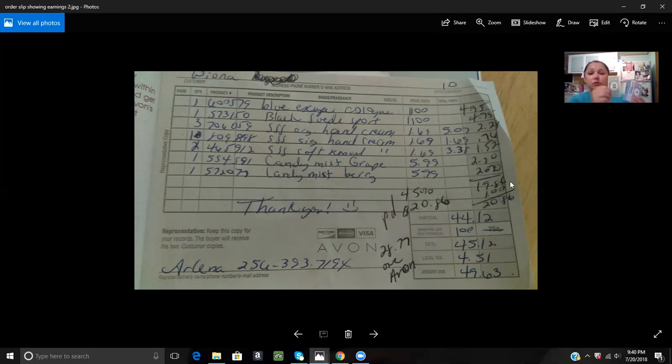So we're going to say 20, okay? And I pull my processing fee, which is a dollar. So now I have $20.86. And then I'm giving Avon $28.77. So with this, I put this in my pocket and I pay Avon this much for this order.